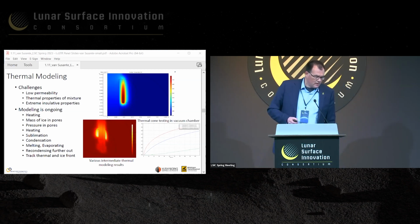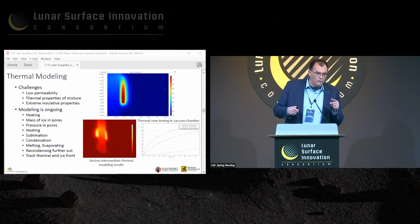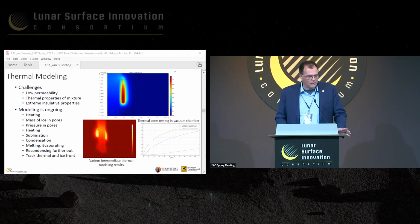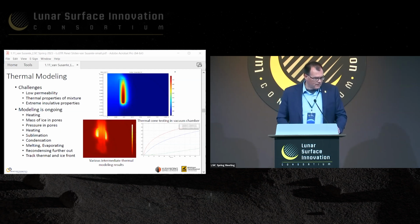So that modeling is still an ongoing effort, especially since we saw 3 phase changes instead of the 2 phase changes that we expected. This became a little more complicated than we originally thought, as with all research, I guess. But anyway, this is still ongoing work. As you can see at the bottom left, there are a lot of steps that need to be correctly modeled to get the right answer. And we're very close, actually. Next slide, please.